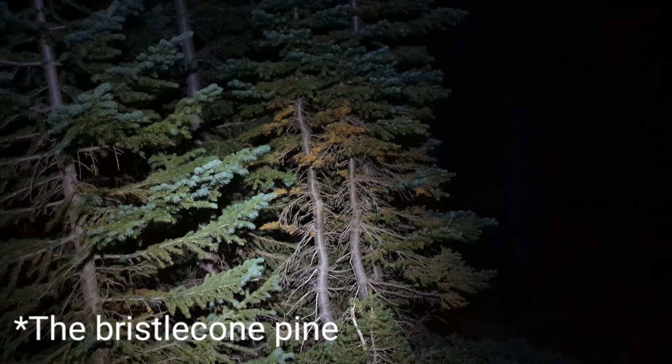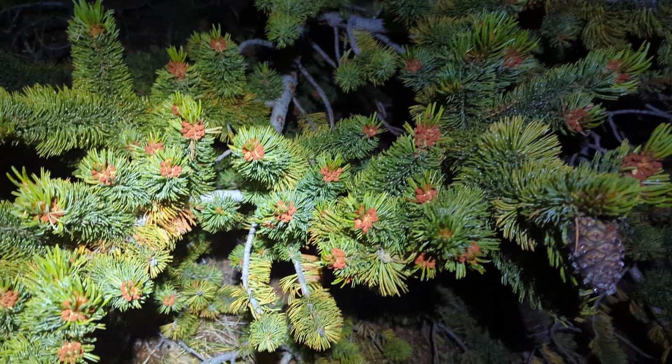I'm supposed to look for a special species of tree in this area. I don't know if I'll be able to find it in the dark though. Oh, I think I found it.